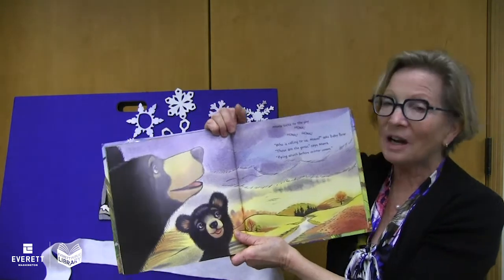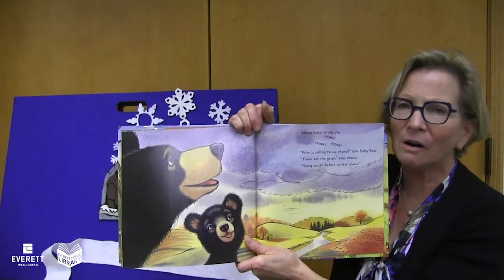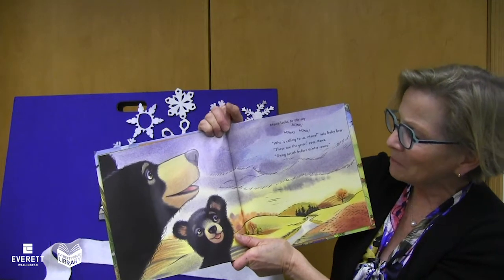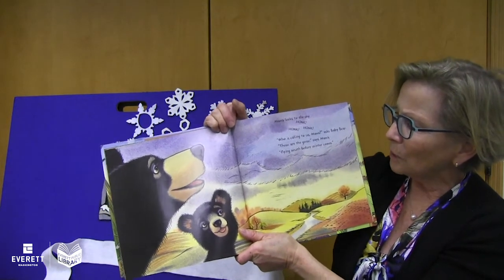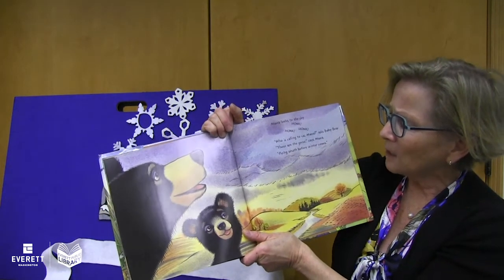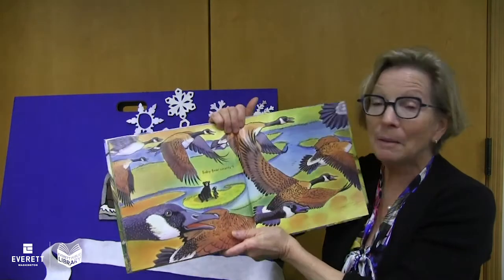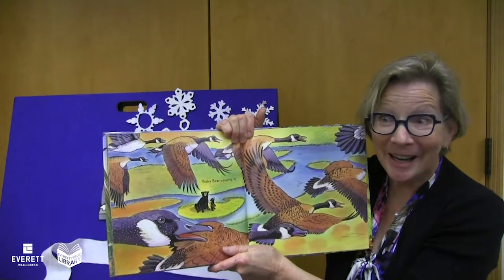Mama looks to the sky. Honk, honk, honk. "Who is calling to us, Mama?" asks Baby Bear. "Oh, those are the geese," says Mama. "They're flying south before winter comes." And Baby Bear counts nine.